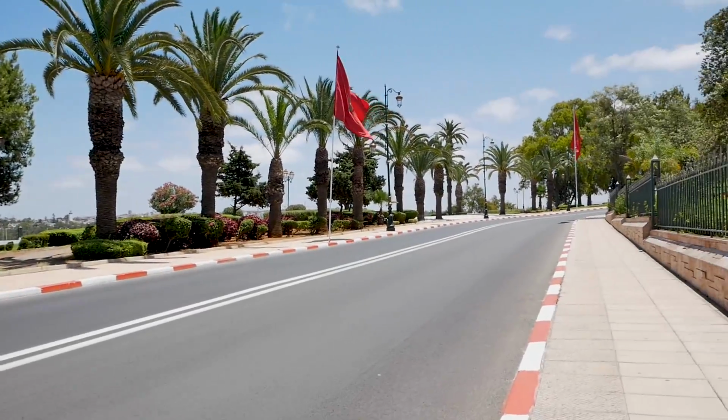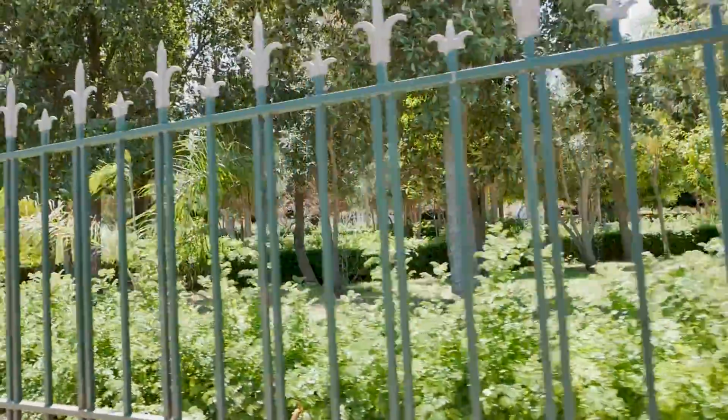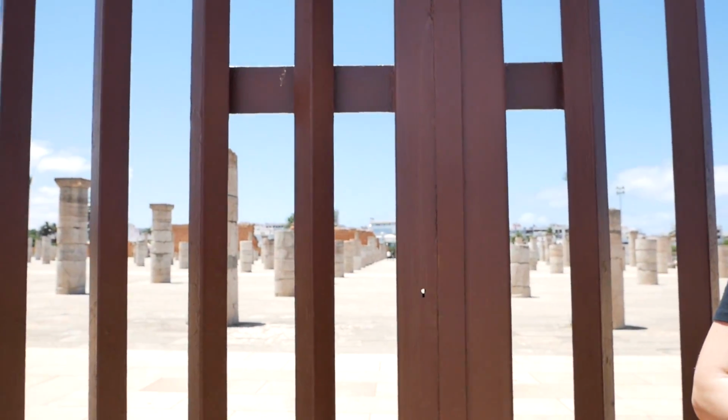It's really well maintained property here, also adjacent to and next to the Hassan Tower. Really nice gardens and trees, and the flags look crisp and red. Around the Hassan Tower was supposed to be the biggest mosque in the world. So if you look behind me, you can see a lot of columns. There are actually 348 columns that would have been the pillars for the mosque. If you look way back there, you can even see some of the partial walls that they were building that would have encircled the mosque.